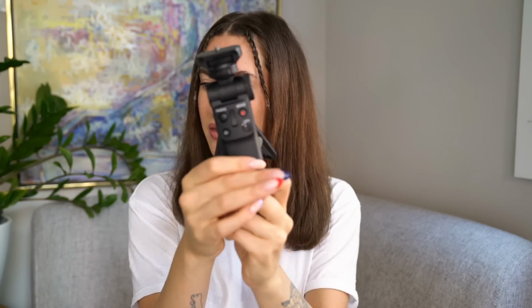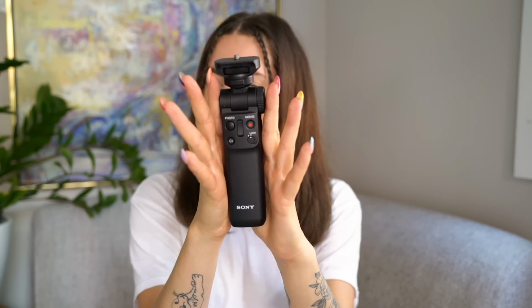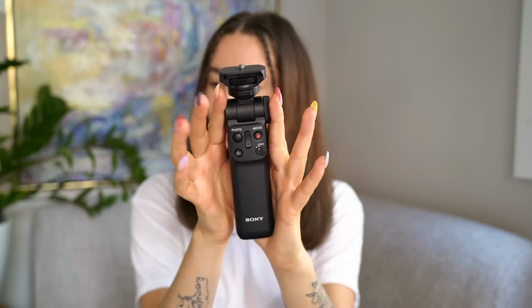The last camera accessory that I have in my bag is this little tripod. This is the Sony GP-VPT1 tripod. Like, this was made specifically for this camera. It's kind of cool because you can control the camera directly from the tripod itself. It's literally made for vlogging. So let's say you're vlogging, you're holding the tripod like this, you can zoom using this little toggle. It's great. I really love this and I use it when I vlog.